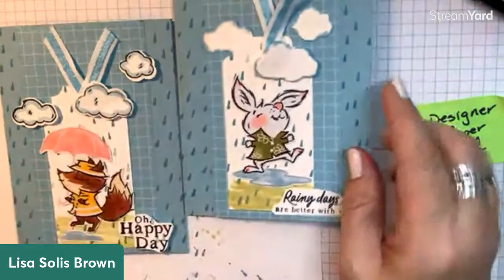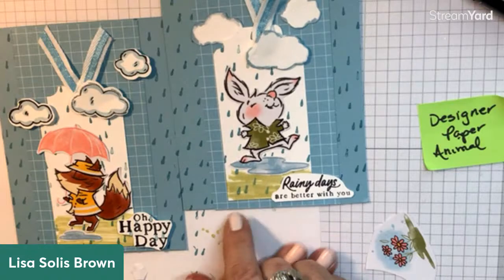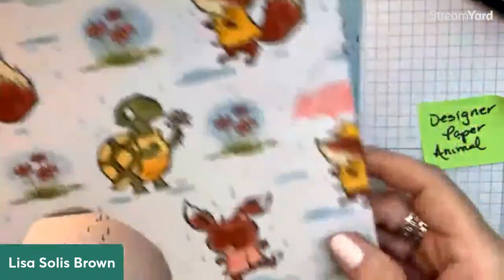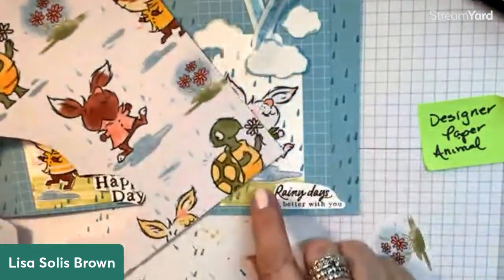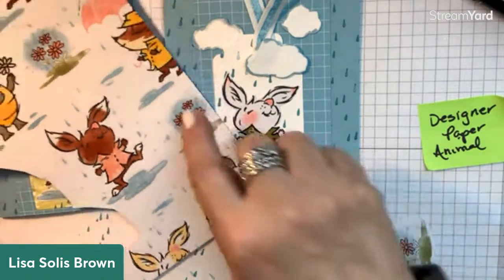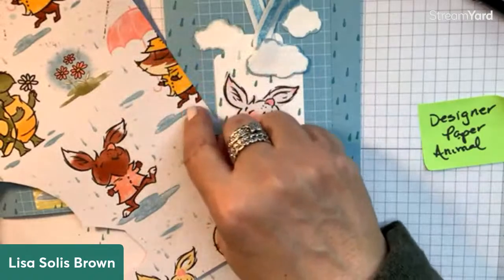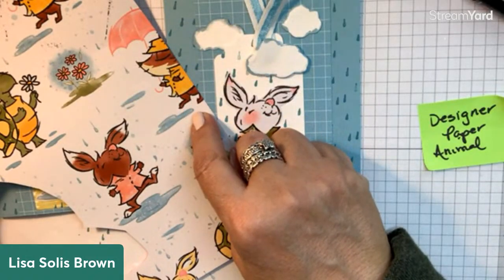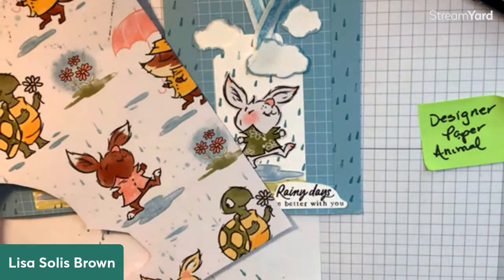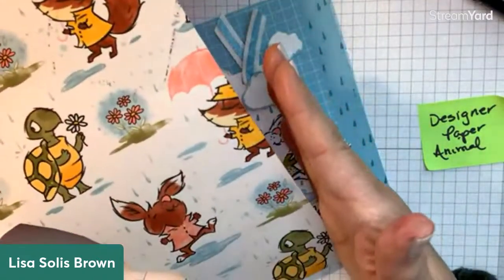Okay. So here's he, and I cut, see, he's in a little puddle, and I've got my color down here. All right. Now, let me show you something on the paper. Hang with me now. You have some of these at the bottom where it's cut off, and I still wanted to use it. Like this little guy here, I haven't tried him yet, but I'm going to use him somehow. There are a couple of turtles, and on the side a fox and a turtle that are partial images, but you can still use them.